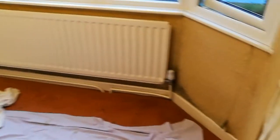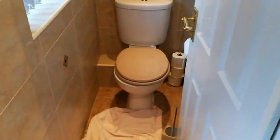Carpet's getting replaced. That's not my job, but I will have to make provision for that. But hey, the fun never stops. Toilet. Okay, bear that in mind. So now I'm going outside into the rain. So things I do for you people.